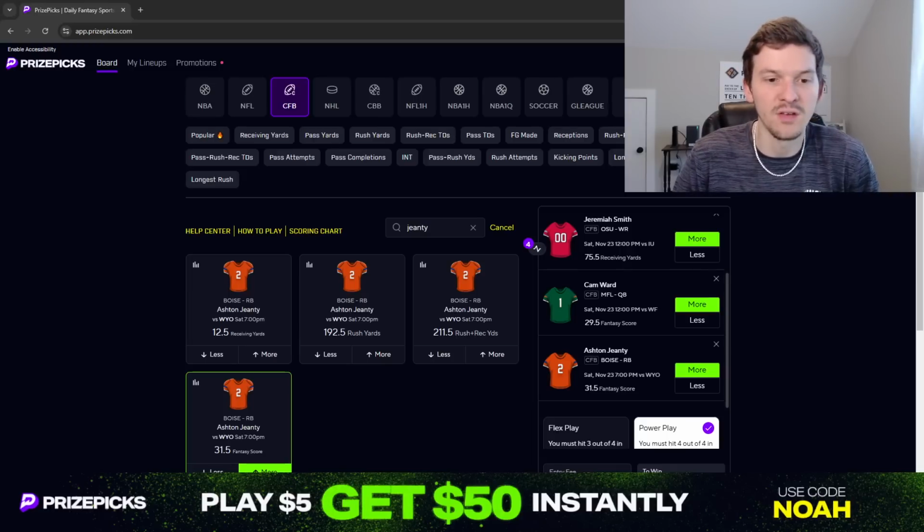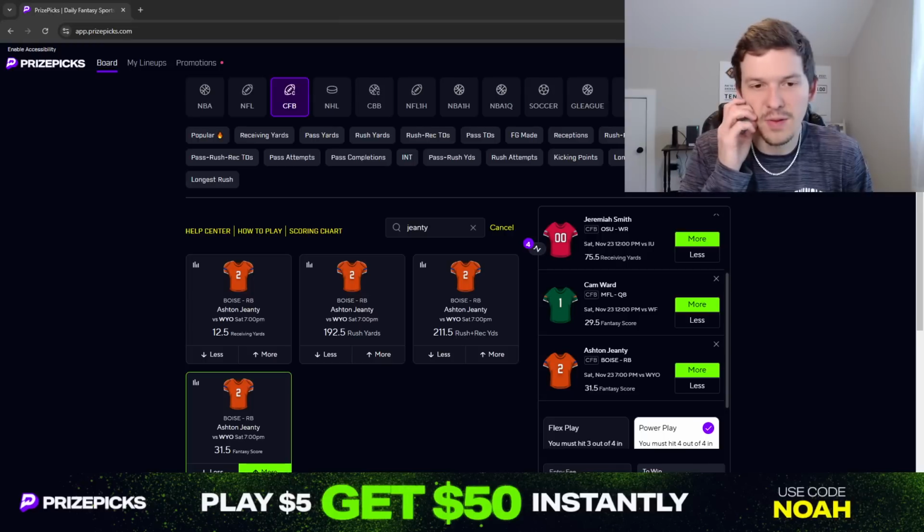put up enough points to make this game somewhat competitive so that GT doesn't get subbed out early because it's a blowout or something. But they're playing this game in Wyoming, so Wyoming's playing at home. I think that makes it a little bit more likely this game is competitive. Right now, the spread is sitting at 23. Boise State's favored by 23.